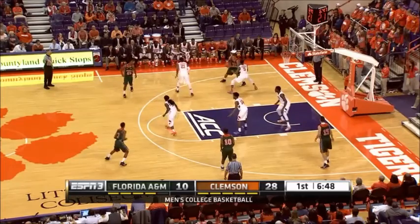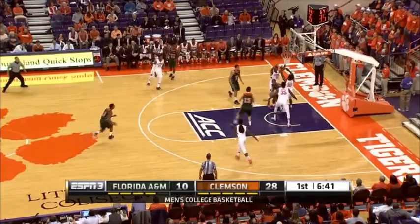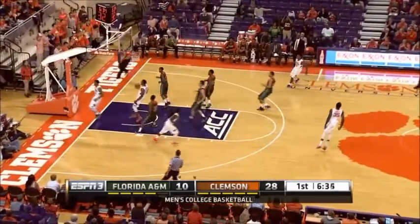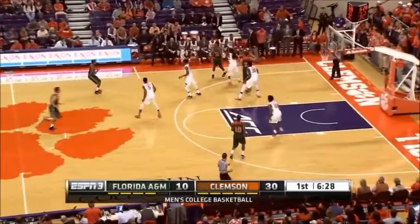Forced jumper, no good. Rebounded, though, inside. Spicer, block. And here come the Tigers on transition. Oh, we'll give it to Harrison for the big slam. It all starts with defense. Noko with the block ignites the 2-on-1. Tigers up 20, 30-10.